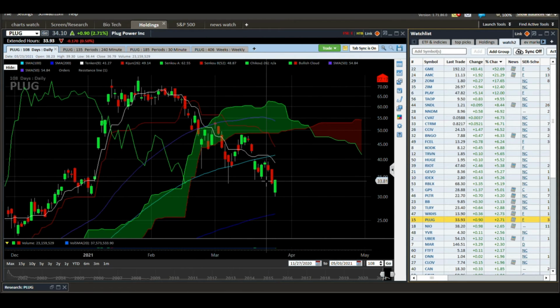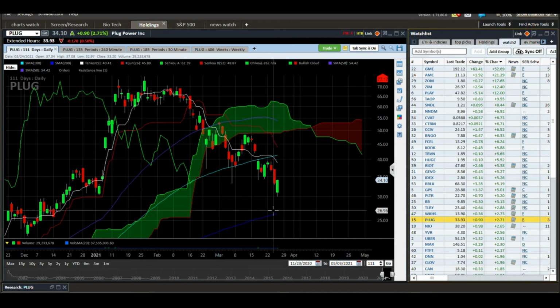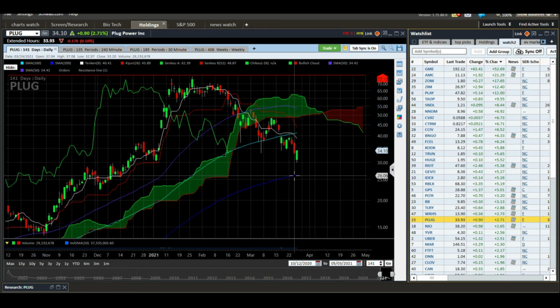So, Plug Power, bullish candle below the others. Still a downtrend. I don't see any sort of reversal signal with this candle. We've still got our downtrending indicators coming in. Here's the 200 period moving average. Once we break below that, it just gets worse from there, I think.